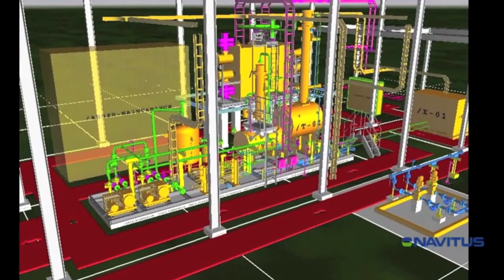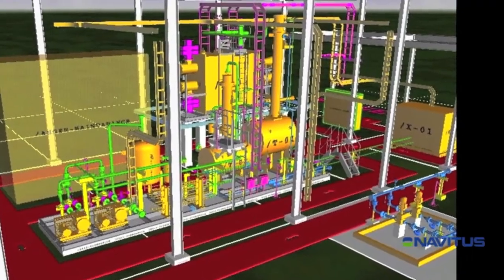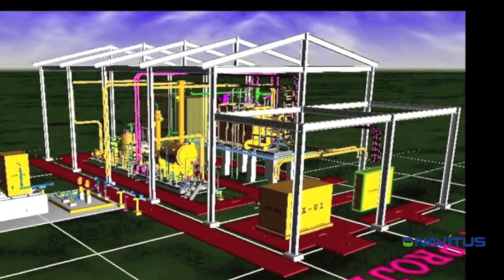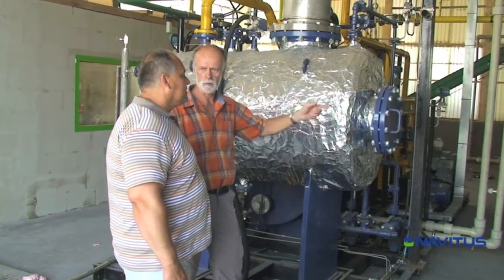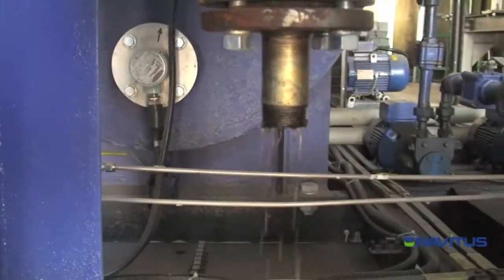The design process begins with a complete engineered lineup of all required equipment through the Navitus Global Alliance partner, Jacobs Engineering. A good example of a successfully integrated project is the PPG plant to convert end-of-life tires to liquid fuel and carbon black.